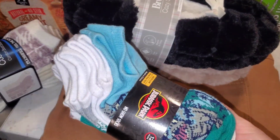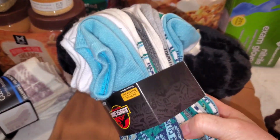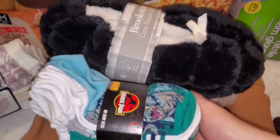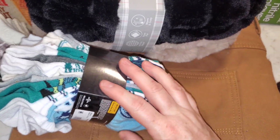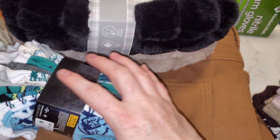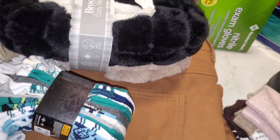Now, they had these marked down to $4.81. So I went ahead and grabbed some of these for my son. He's got some very good boot socks already that are really thick, and some more long socks, but those are good just to throw on inside when we're in here.